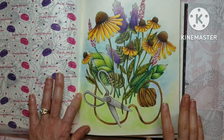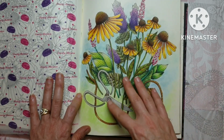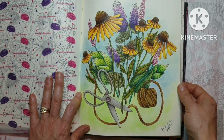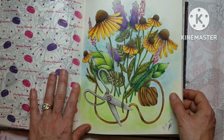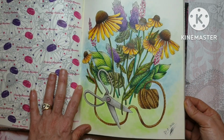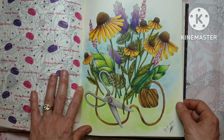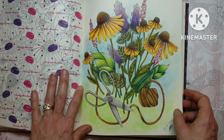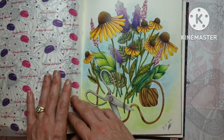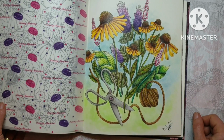So Castle Arts, Polychromos pencils, Prismacolor Premier, they all work beautifully on this paper, and I actually quite enjoy the quality. I haven't yet gotten into this book, and I'm hoping one day I'll be able to really do it justice. But yeah, so this is my one and only page for 2022 in Maria Trolle's Twilight Garden. And yeah, it came out really, really lovely.